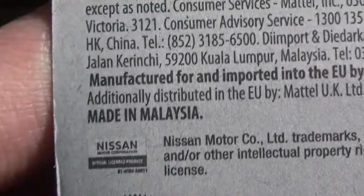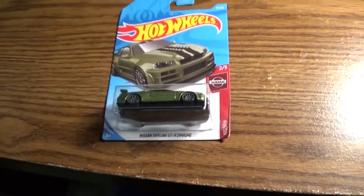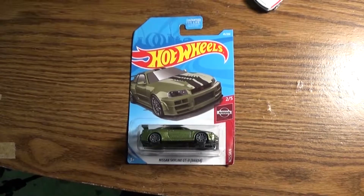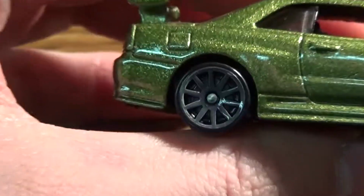It's still a bit of his collection. Nissan licensed product, and the barcode. But that is all for the R34's package. So let's open this beautiful car up. So here's the R34 out of the package. So let's take a look at it.